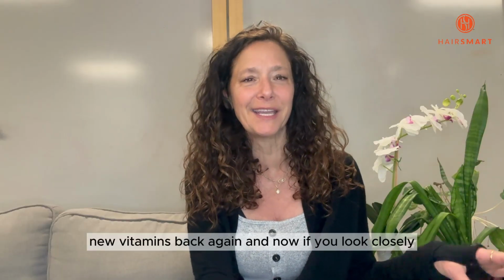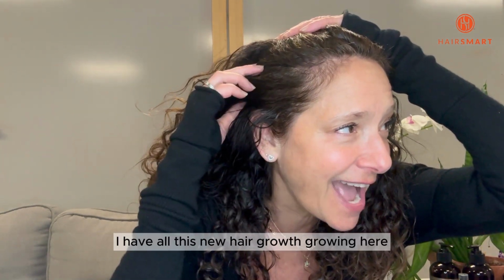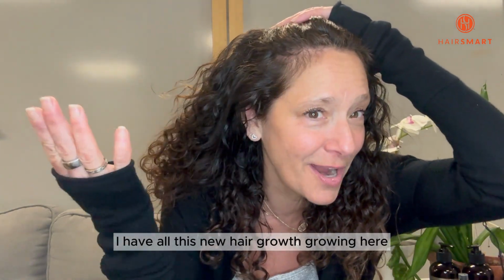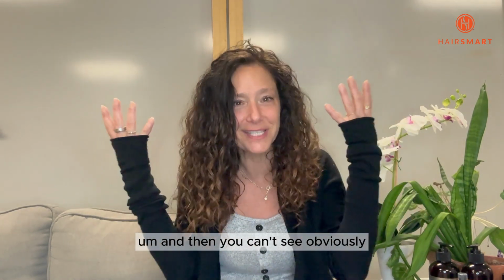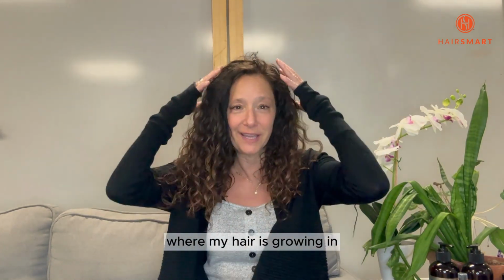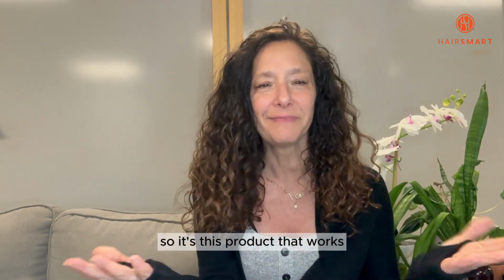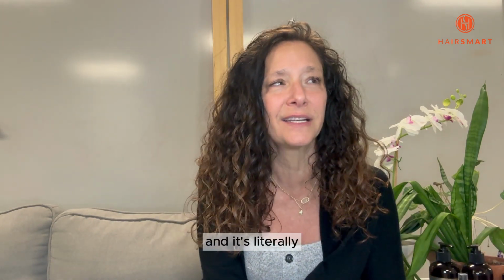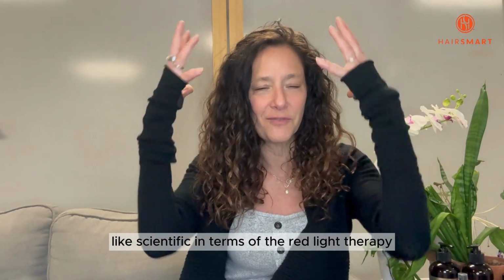And now if you look closely, you can literally see I have all this new hair growth growing here, and this is where I had this giant patch. And then you can't see, obviously, where my hair is growing in at the top of my head. So it's this product that works, and it's literally scientific in terms of the red light therapy.